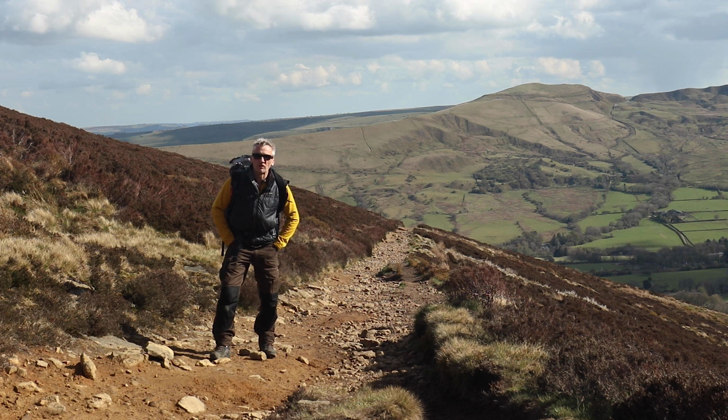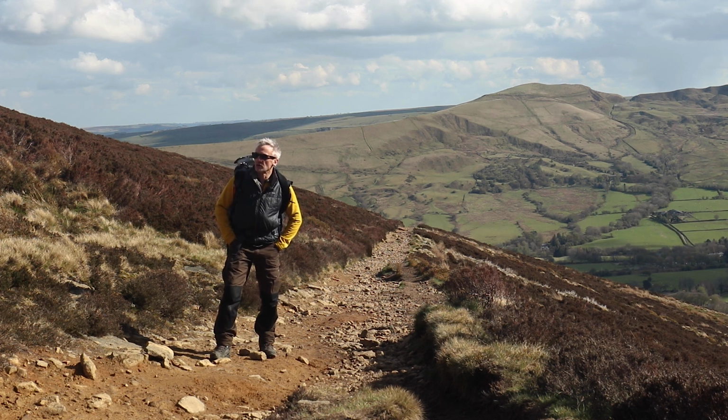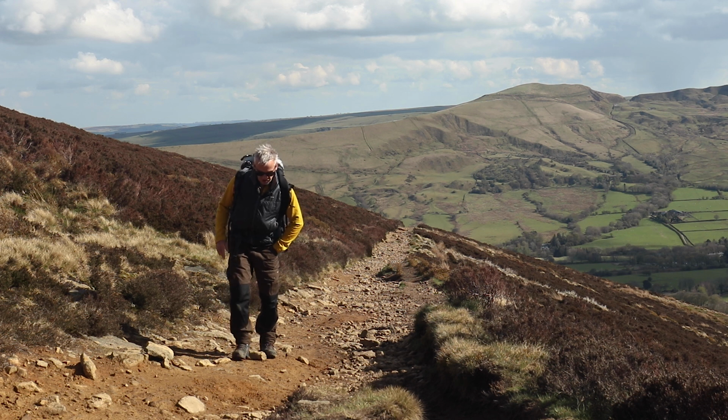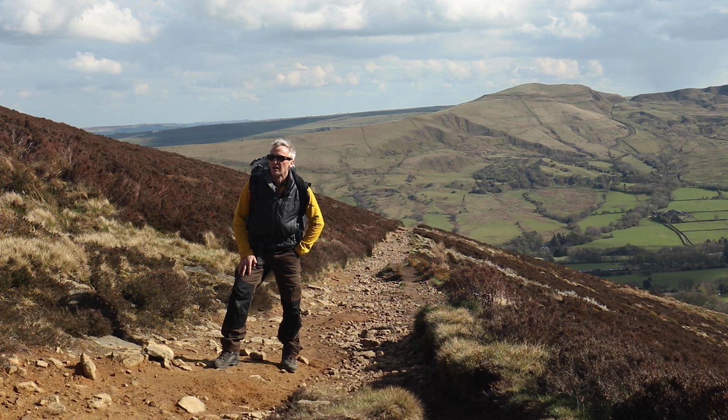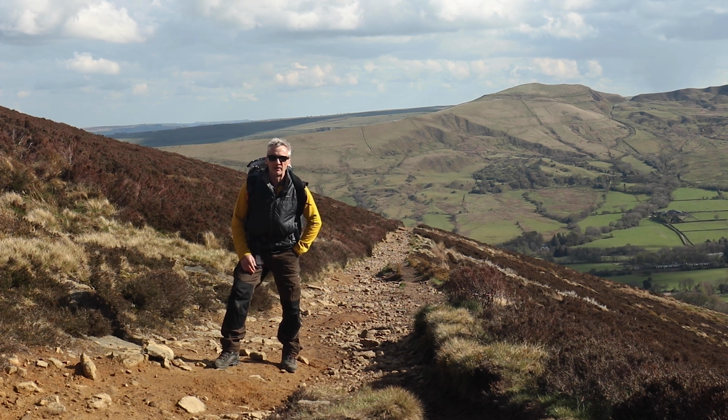Right, for those of you that know the area, we're actually heading up to a rock formation called Ringing Roger, and then from that we're going to make our way to the south rim of Kinder, and then we're going to walk in an easterly direction over to a stone called the Druid Stone, and then from there we'll get the compass out and the map, and we'll get a bearing over towards this wreck site, this plane that went down in the 40s, I think it was, and show you that.